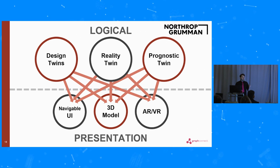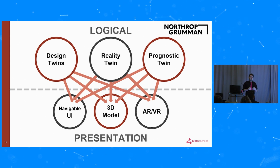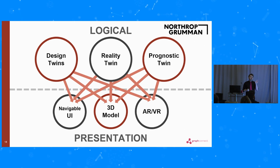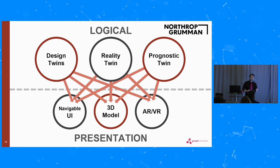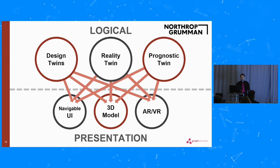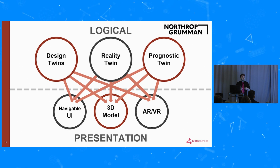And the logical digital twin does not care about presentation, right? And the other point I want to make here is that it's an a la carte kind of system. You don't need to have a design, a reality, and a prognostic twin for every use case. You can have one or two or some combination of them, but any one of them can be mapped onto a presentation twin. So you might use the same presentation layer to show your reality and your prognostic twins, but it is still useful on the logical side of things to differentiate between them so that you can slot them in and out.